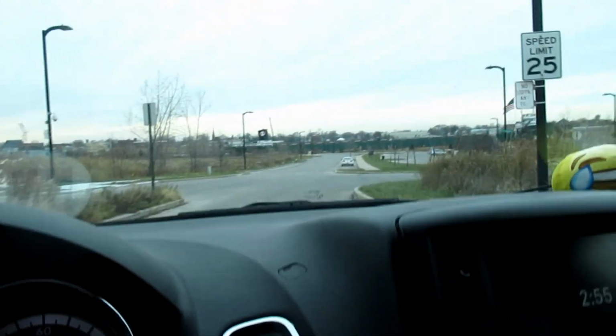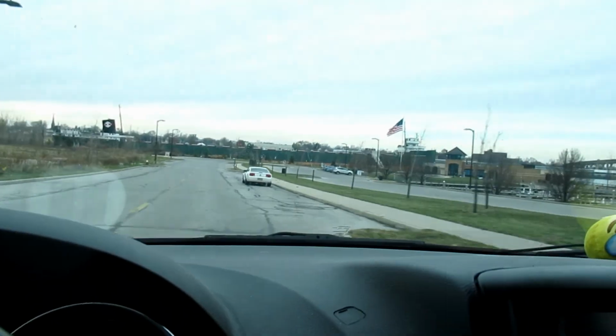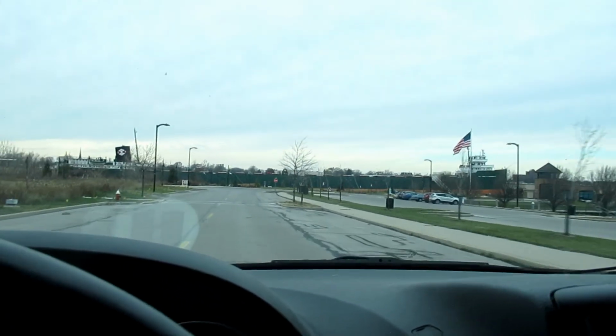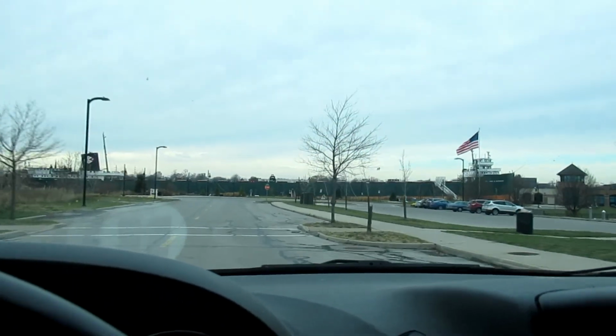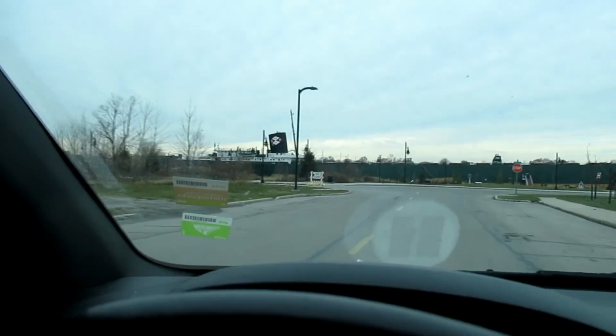In 600 feet, turn right onto Riverside Drive. Take the next right onto Riverside Drive, then your destination will be on the right.